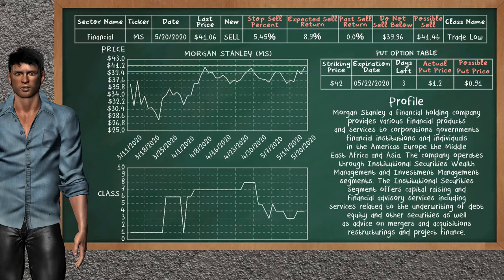Morgan Stanley is a mild sell suggestion. It is on a trade low class. In the past, our analysis shows you that it has given an average sell return of 0.0%. You may expect now a sell return of 8.9%. We suggest to sell it at a minimum price of $39.96. But we expect a possible sell price of $41.46.